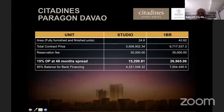So that's for a studio. And on the right side is the one bedroom. It's at 26,000 per month. It's a very, very big one bedroom. So the remaining balance could be loaned through the bank.